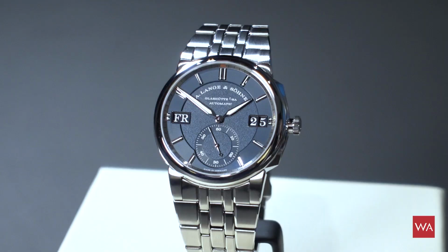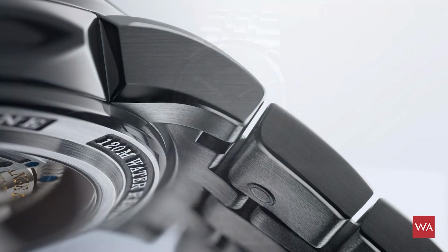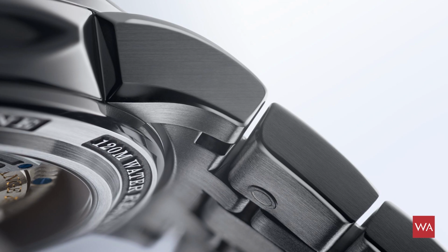So, what do we have then? What do we read? Friday the 25th. Exactly. Friday the 25th. Very nice. The watch is 120 meters waterproof. So you can feel safe. There is this screwed crown.